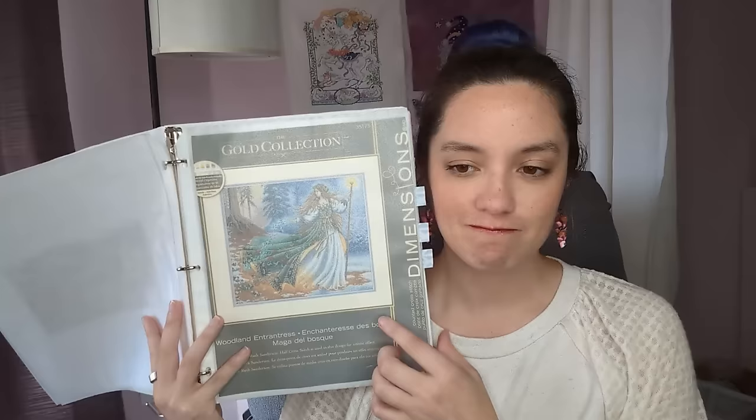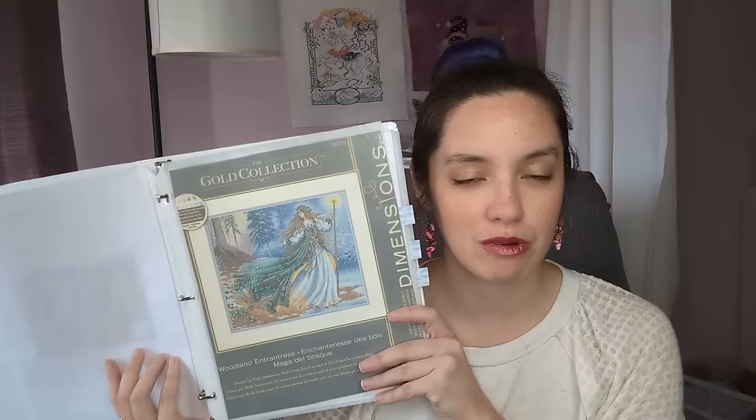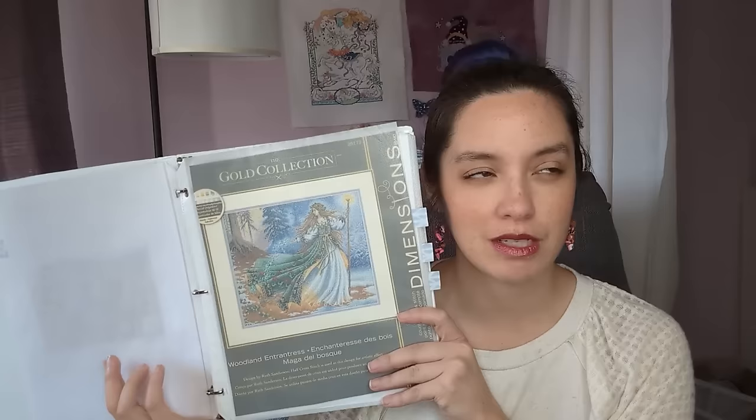Next up is Woodland Enchantress. This is a gold collections kit from Dimensions. I began it on January 31st, 2019. Treasure Hunt Bookshelf was a restart into 2019. I think my initial start was January 1st, 2017, but the restart was January 24th, 2019. Anyway, Woodland Enchantress, this is on all the kit stuff.